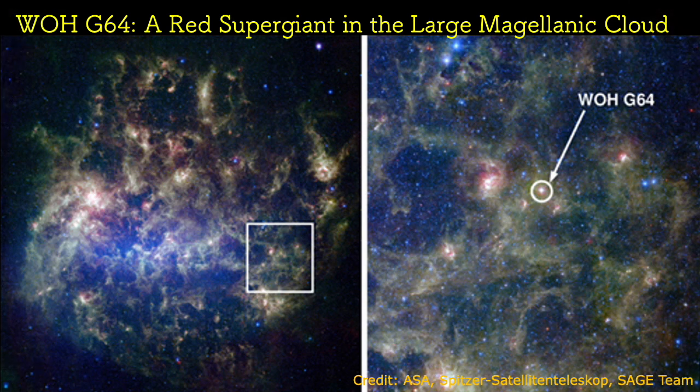Recently, a team led by Dr. Keiichi Ohnaka of Universidad Andrés Bello in Chile observed WOH G64, a red supergiant located in the Large Magellanic Cloud, 160,000 light-years away. This star is 2,000 times larger than the Sun. Although expanded images of about 20 stars in the Milky Way have been obtained, GRAVITY+'s capabilities have enabled the first ever enlarged image of an extragalactic star.